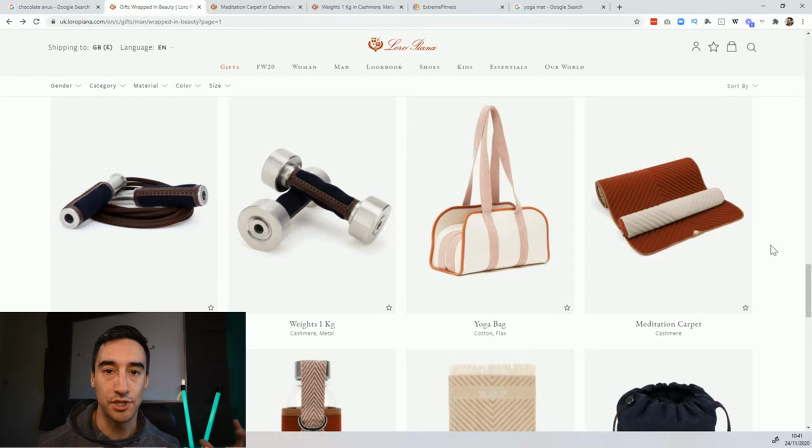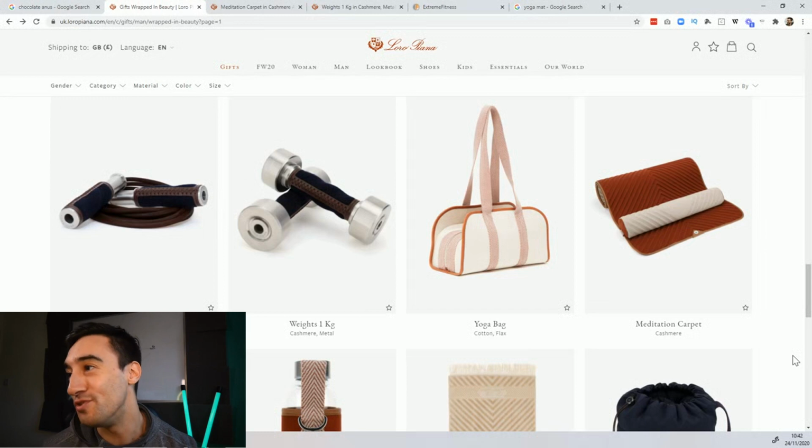The point here is that there's a lot of different prices for what is essentially a piece of plastic. And yeah, they have loads of different parts to them or whatever. I want to show you how much this particular yoga mat costs. There's a company called Loro Piana, and they do high-end luxury goods, and this is their website. And here we have their meditation carpet, which is basically a yoga mat, right? Before I click, have a guess at how much you think this particular yoga mat costs, and I promise you, you'll be way off.